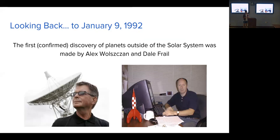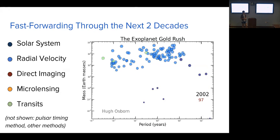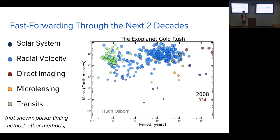All right. So looking back to January 9th, 1992, this was 62 years after the discovery of Pluto. And what happened was the first confirmed discovery of planets outside of the solar system, which are known as exoplanets, made by Alex Wilson and Dale Frail. And they found a planet around a pulsar star. And really, if we fast forward to the next two decades, even though it's amazing to think that only the first exoplanet was found in the early 1990s, we really saw an explosion of exoplanet detections, with about 50 discovered by the year 2000, and hundreds of planets discovered later.